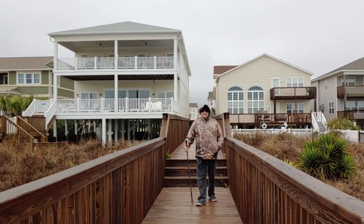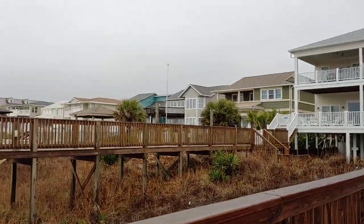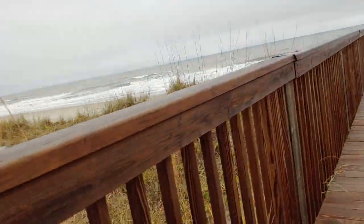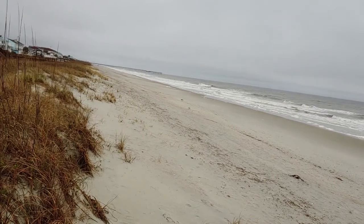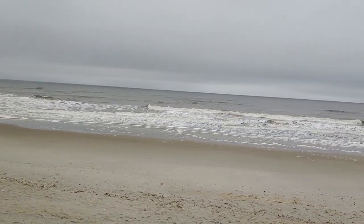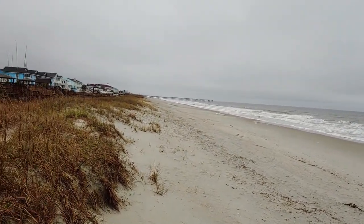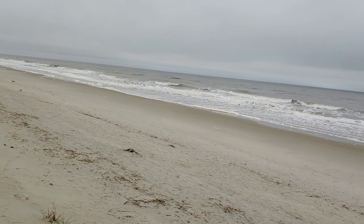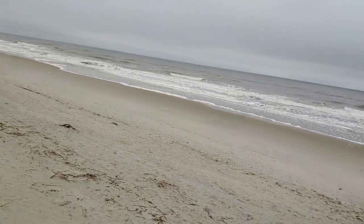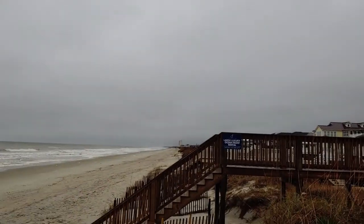That pier don't look too healthy down there on the other side. It don't. You know, it's caved in on the side. I see that. We're gonna go down here. Have any idea how far that is? Especially close to the United States. So would that be Myrtle Beach? Yeah, there's Myrtle Beach down that way.